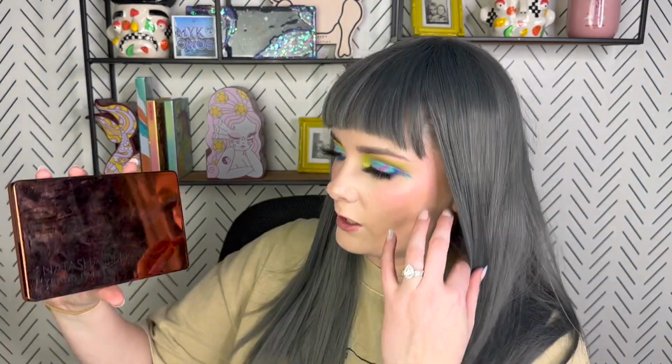Next up is the Natasha Denona Sunrise palette. I basically collect these midi-size palettes now, so if this one were launching right now, I think I would pick it up. Even though I don't love warm tones, I do like a sunset or sunrise themed eye, so I think I would still grab this one. This is the Natasha Denona Zendo palette. Same thing as the Sunrise. If this launched right now, I'd probably grab it just because I essentially collect these.